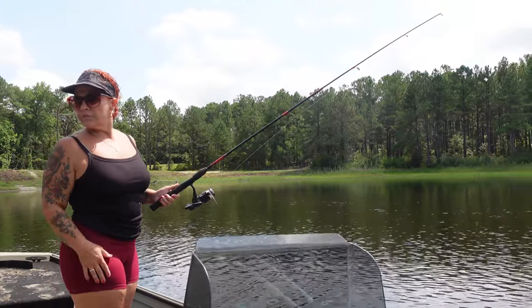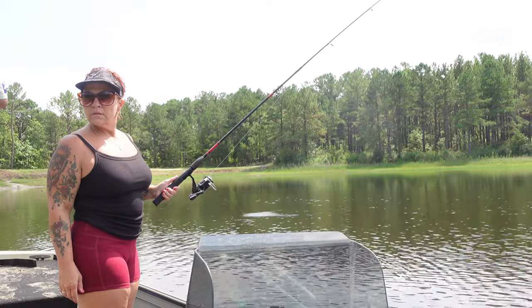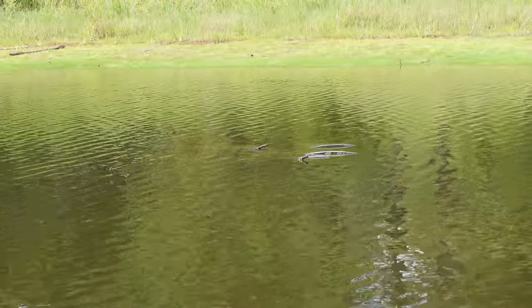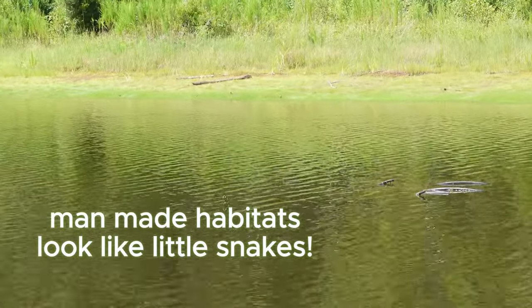Oh, those are just soft pipes. I don't know why I keep thinking those are like metal pipes. Fish feeders. Or what's them things? Habitat hiders.